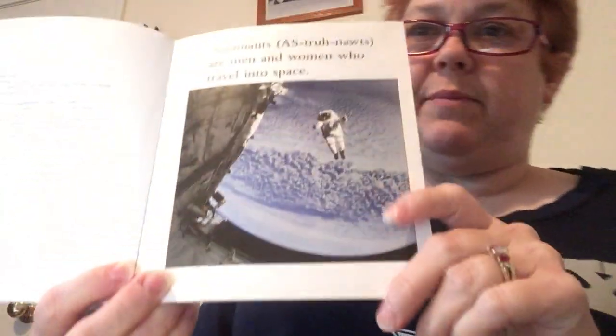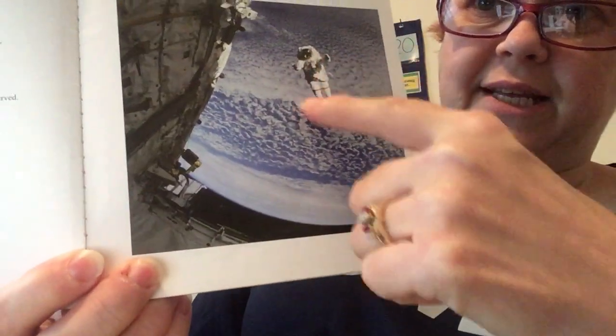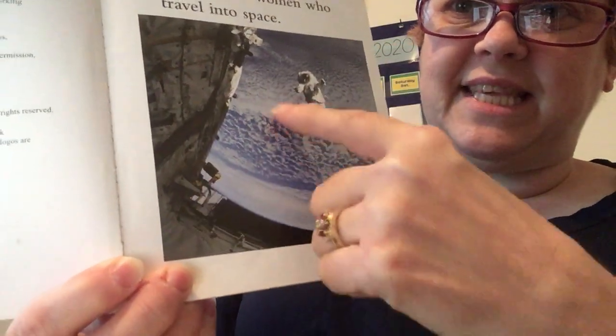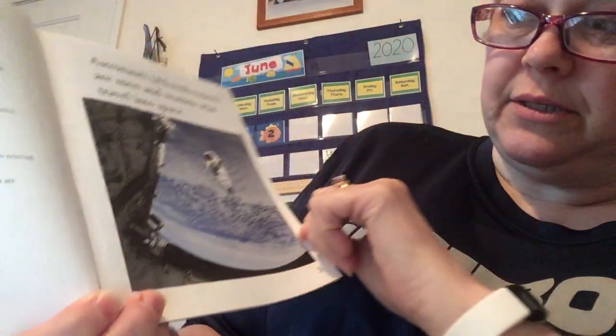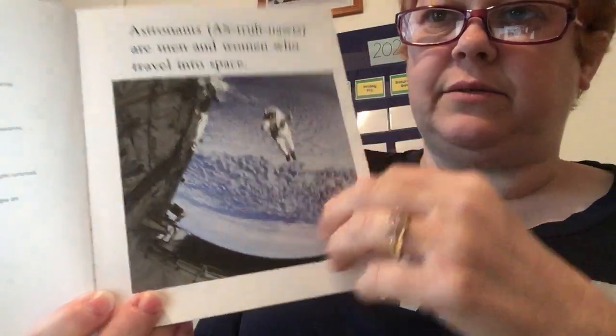Astronauts are men and women who travel into space. Look at this, this is the Earth down here. And these white things are all the clouds, and the blue is the oceans. This person is out on what's called a spacewalk.